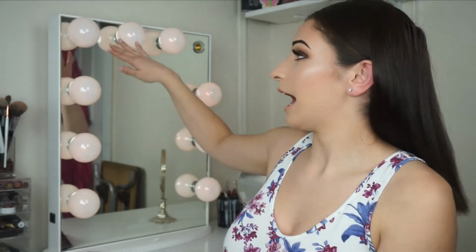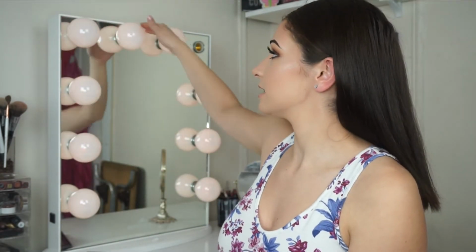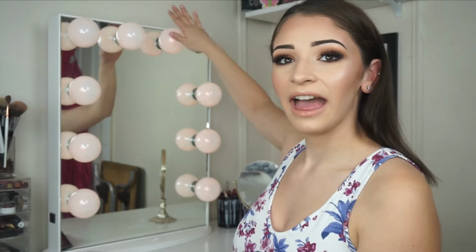So if I move my head and you see a light bulb missing, do not be alarmed. I was dusting. I wiped the top and then I gently went to dust it off. I wasn't even fully touching it and it went literally.